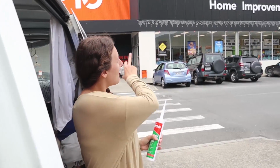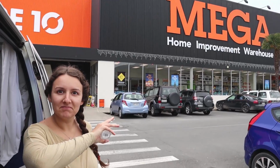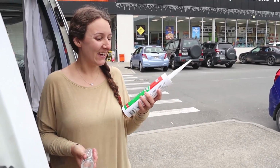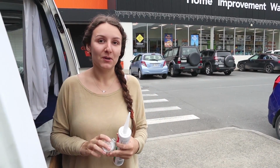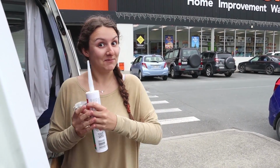So we've just been into Mega, is that what it's called? Mitre 10. Mitre 10. We got some sealant for the boot like we said, and this little glass jar for our deodorant. That was good. We didn't bring you around because it's pretty boring going in there at the best of times.